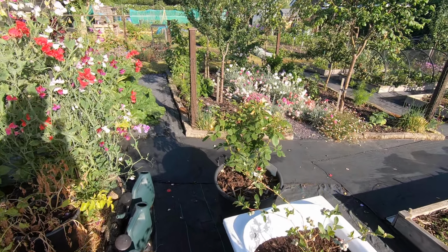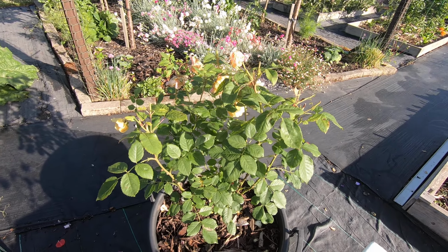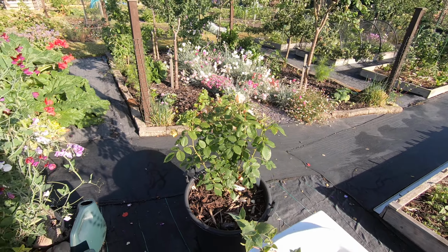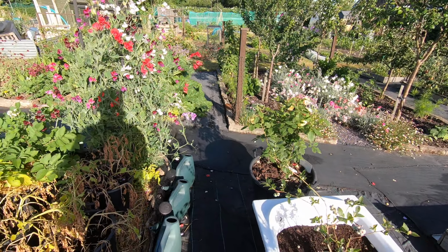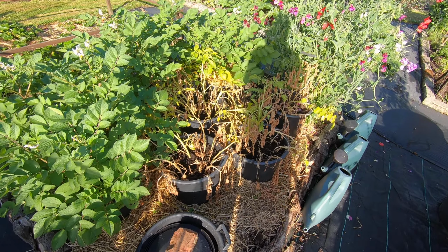The blueberry that was in the pot here, I've taken it out and popped in a yellow rose. Unfortunately, it was a very bad time of the year to do that, because it was just before we had 31 degrees centigrade of heat. So it didn't like me for that.